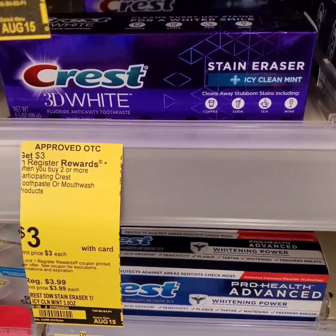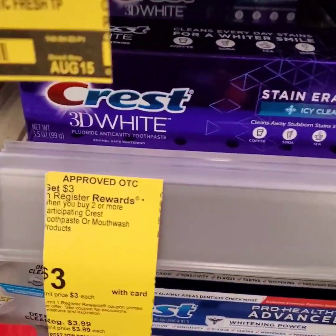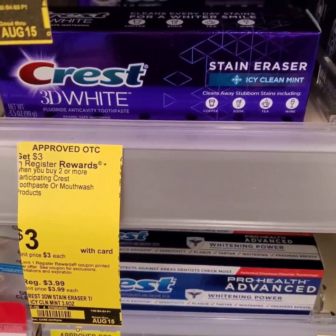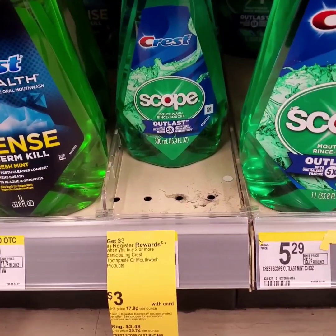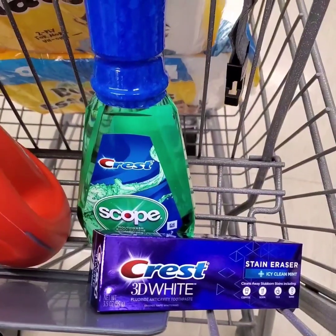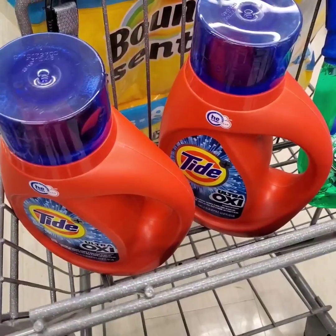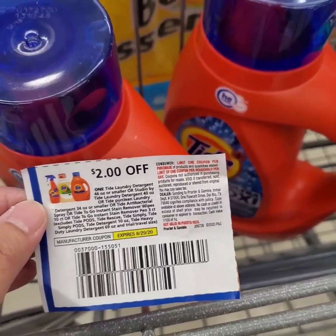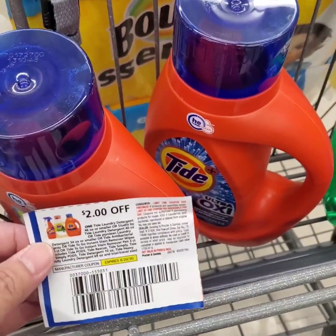Crest toothpaste $3. If you pick up 2 Crest toothpaste or mouthwash, you get $3 register rewards. Picked up 1 Crest toothpaste and 1 Crest Scope mouthwash. So I'll be using this paper coupon and a digital coupon for the 2 Tide products.